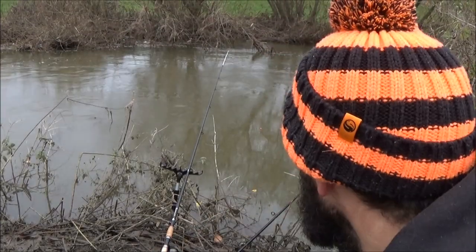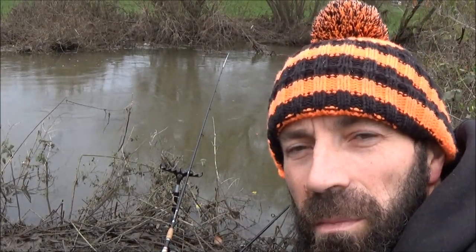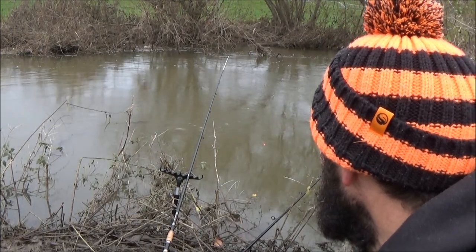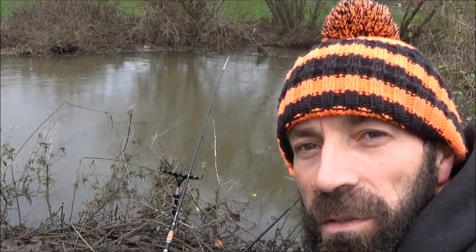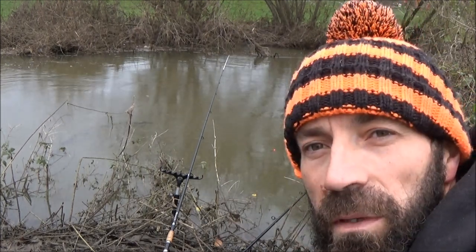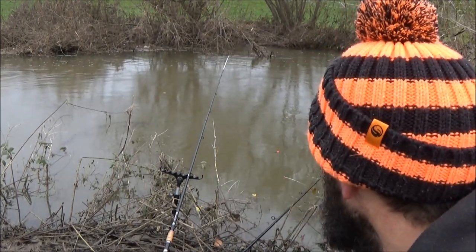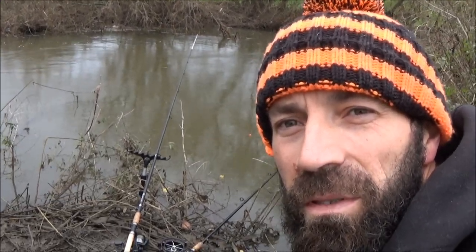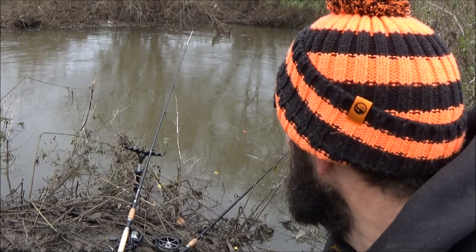So I've moved to my downstream. Still a pacey push through, but I found a nice overhanging tree and put cheese paste underneath it. Hopefully we can get one last chub out before I go. But yeah, this area looks good. Maybe I should try down here first, but it's a learning curve still, isn't it?